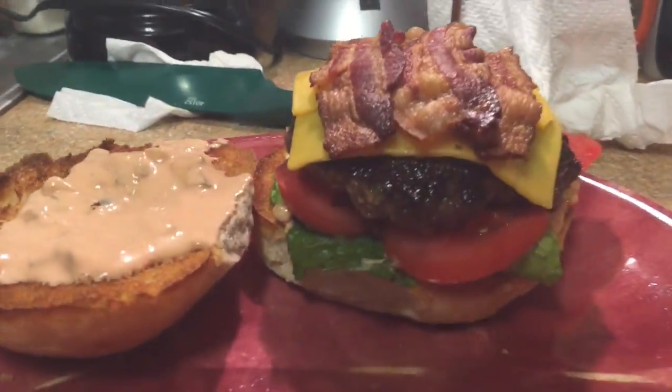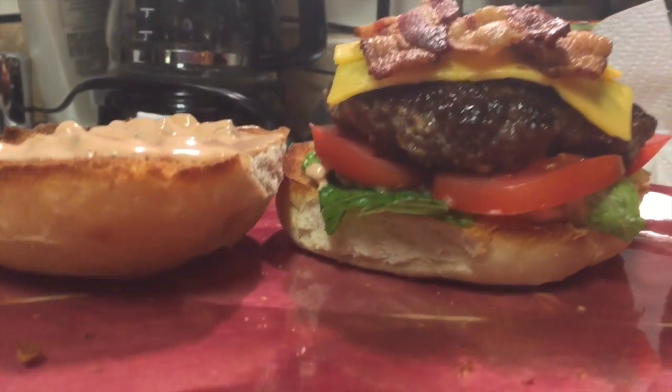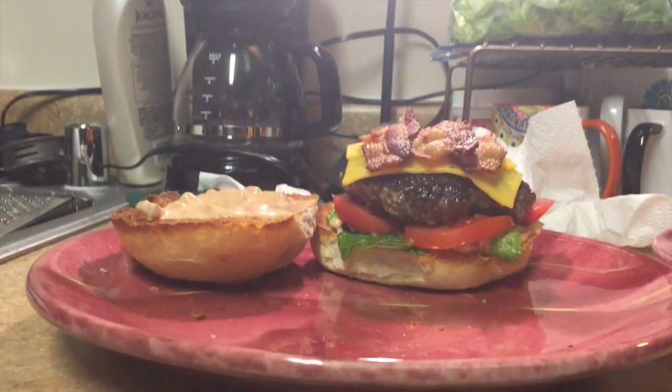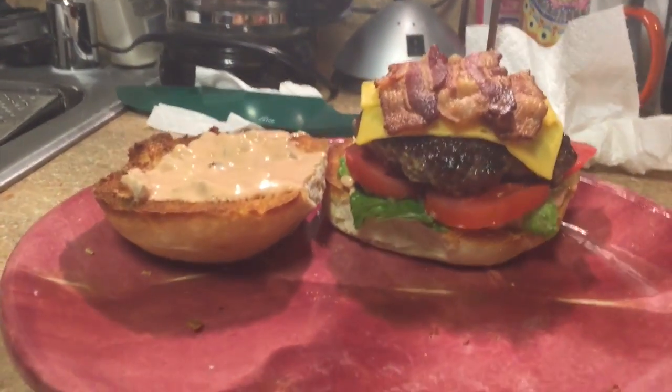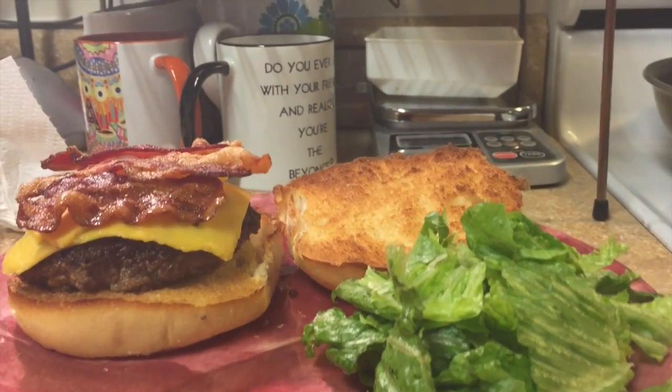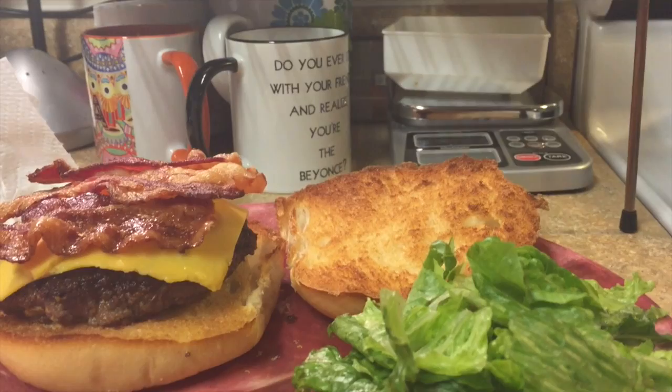This, my friends, is the finished product. Does that not look delicious? Got all the layers and the sauce on both sides, and bacon and cheese and burger, lettuce and tomato, and a knife in the background. And that's his burger. He didn't want any sauce or tomatoes, but whatever. Still looks kind of delicious. Yum, yum, dinner time.